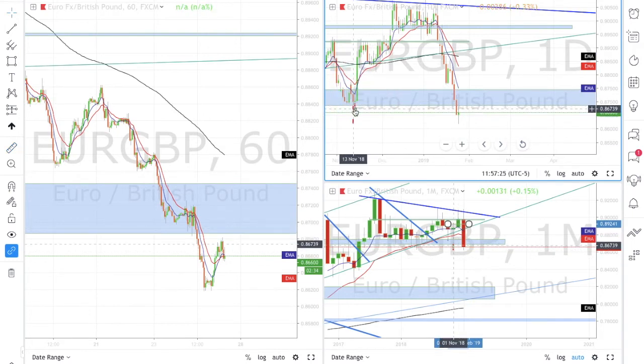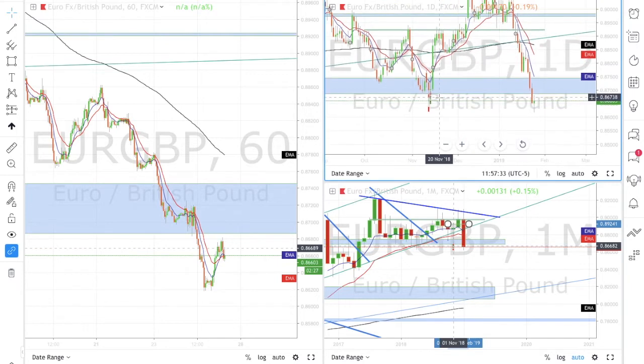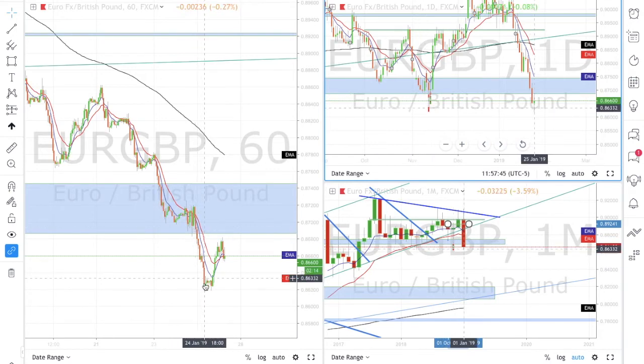Now, when price dropped down here below the zone, a lot of people would think, oh shit, excuse my language, all right, well, let's sell. It's coming down to the next zone. But you guys have to realize there's always a retest. So guess what? It broke through it. I bought down here.